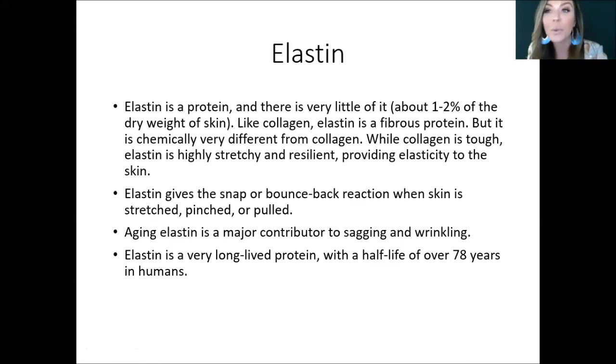So that's important. We want our collagen to be really tough and strong and keeping our skin strong, and we want that elastin to really have a stretchiness so our skin can bounce back. Now, elastin starts to lose that ability as we age, though, which is unfortunate, but we have Viora. Elastin gives the snap or bounce back reaction when skin is stretched, pinched, or pulled. Aging elastin is a major contributor to sagging and wrinkling.